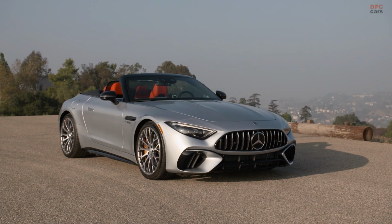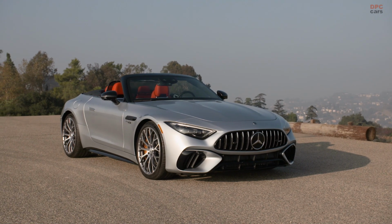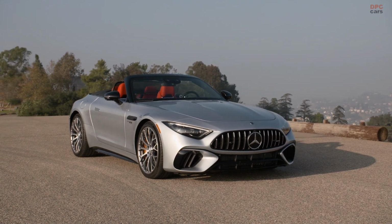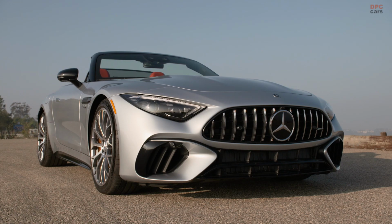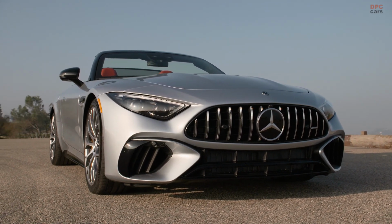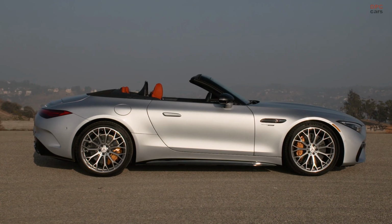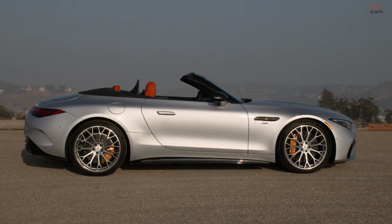High-tech components such as AMG ACTIVE RIDE CONTROL suspension with active anti-roll stabilization, rear axle steering, and optionally available AMG ceramic high-performance composite brake system are available. In combination with the handcrafted AMG 4.0-liter V8 biturbo engine, this results in a driving experience of the highest order.